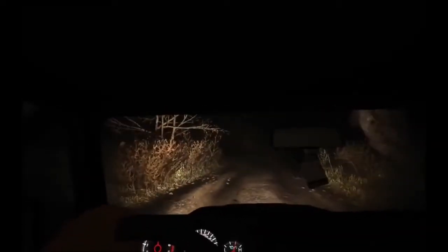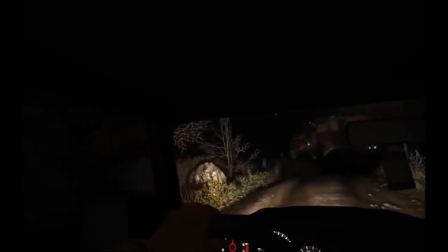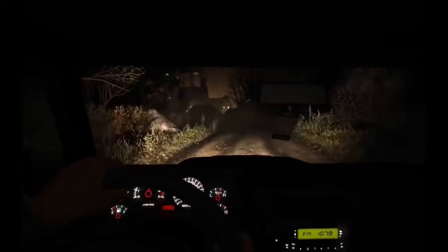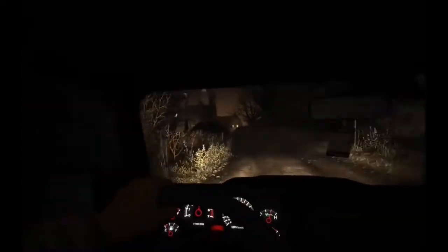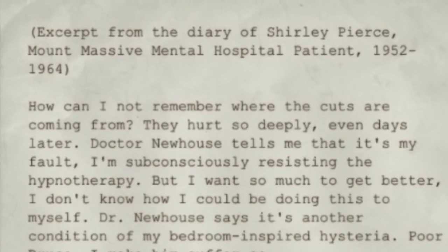In today's video of Outlast week, let's talk about the construction of Mount Massive Asylum. Now we all know that Mount Massive Asylum opened in 1967. However, certain documents in the game suggest that a Mount Massive mental hospital was built in the area and operating years prior to this point.